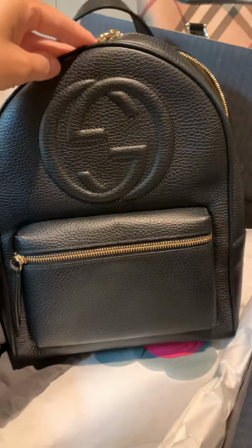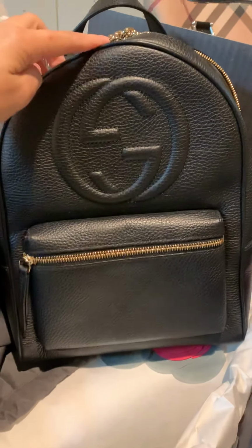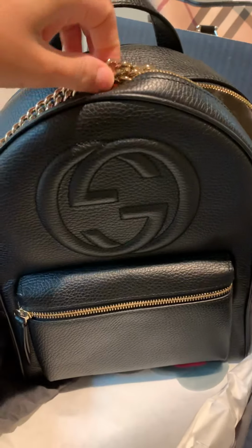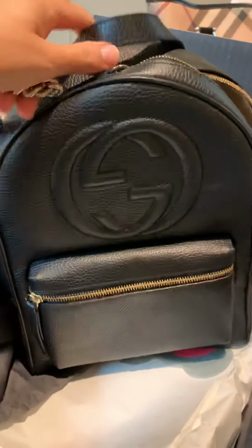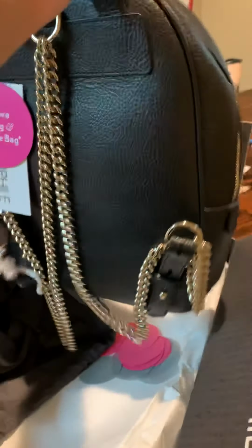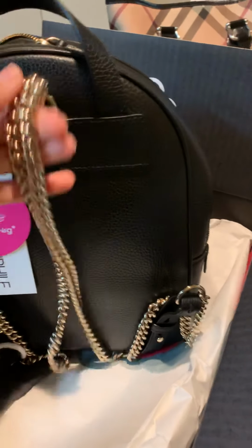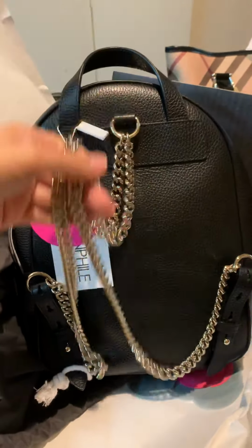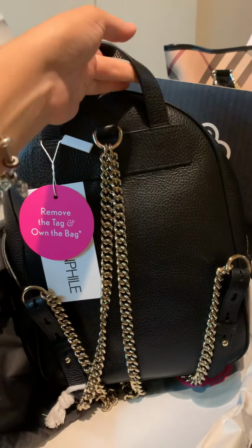I have 30 days with tags attached to get my full money back, and then within 180 days, if I don't want this item anymore, I could sell it back to them for a portion of what I paid for. So we'll see. Right now I'm really excited. This looks really good. I want to try it on to see what it looks like in person, but I just wanted to share this little moment with you.